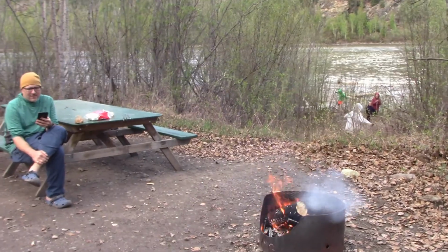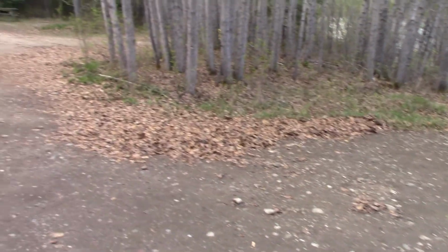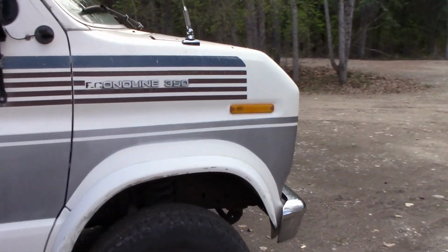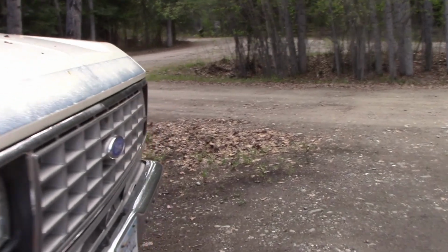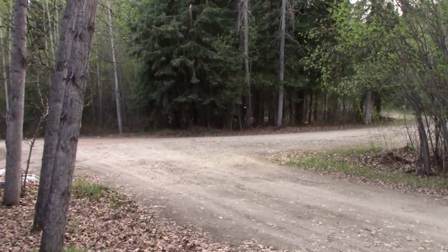Got the river down there to play, campfire, roasting some marshmallows, Winnebago, and if you listen carefully you can even hear some music going from out there in the trees.